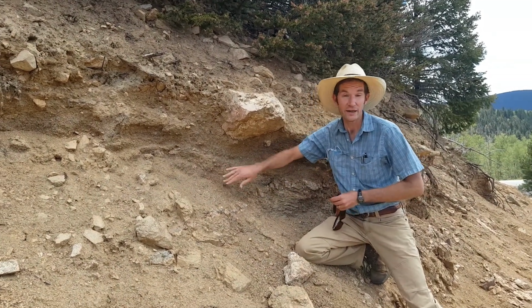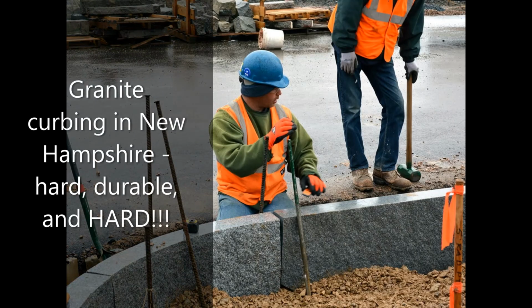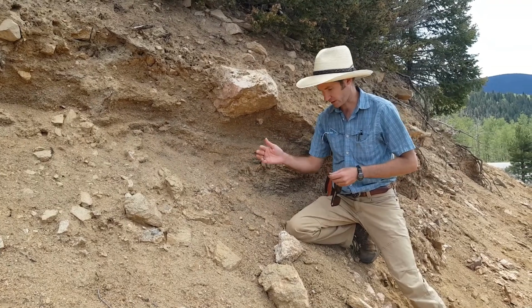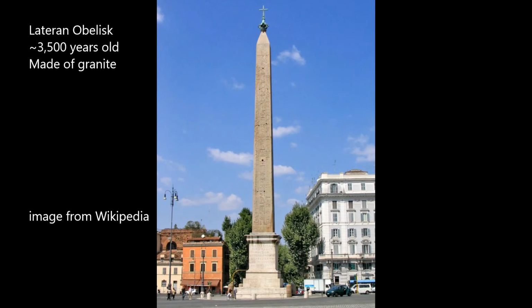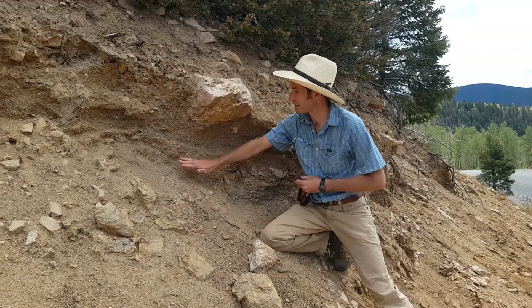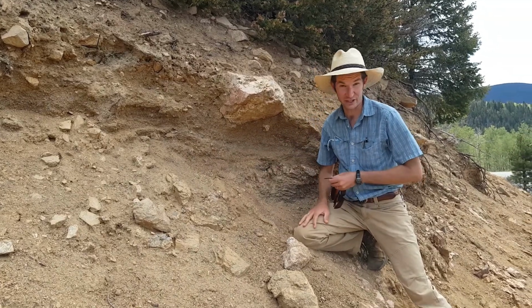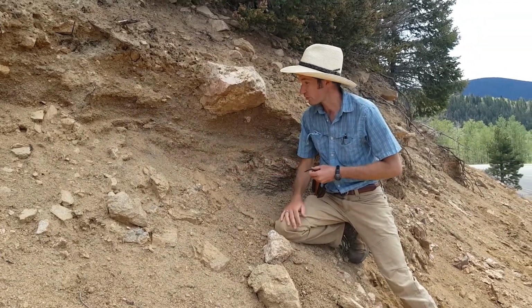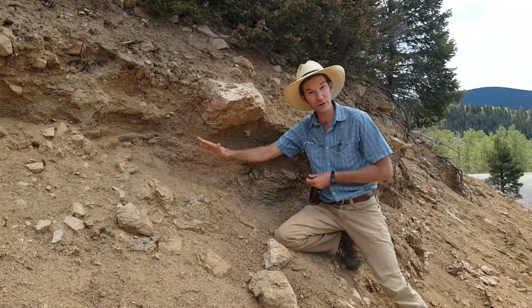It's granite. So if you've seen granite curbs in New England, a lot of monuments are built out of granite. It's this rock, and you might think, hold on, this stuff is eroding, so how can you make a monument or a headstone out of this? Well, you've got to find this stuff before it's weathered.